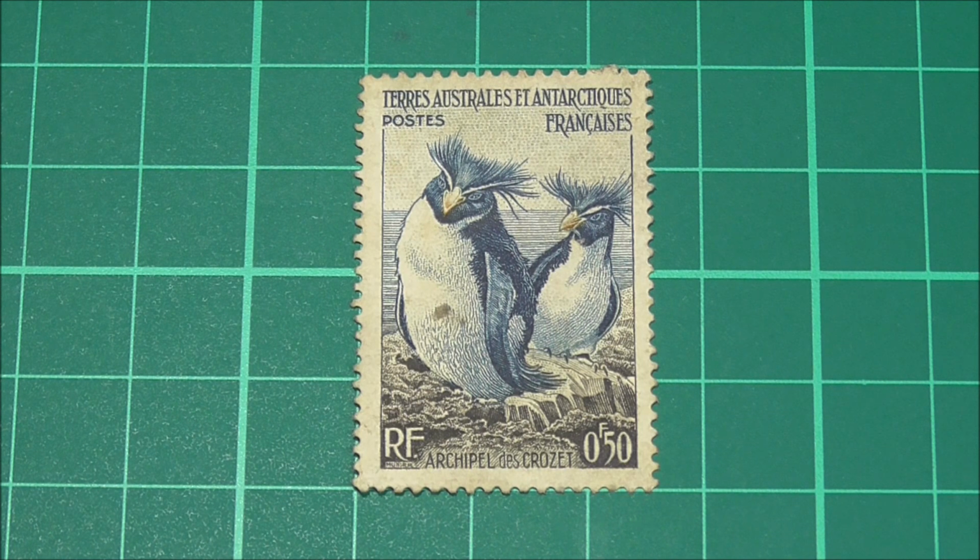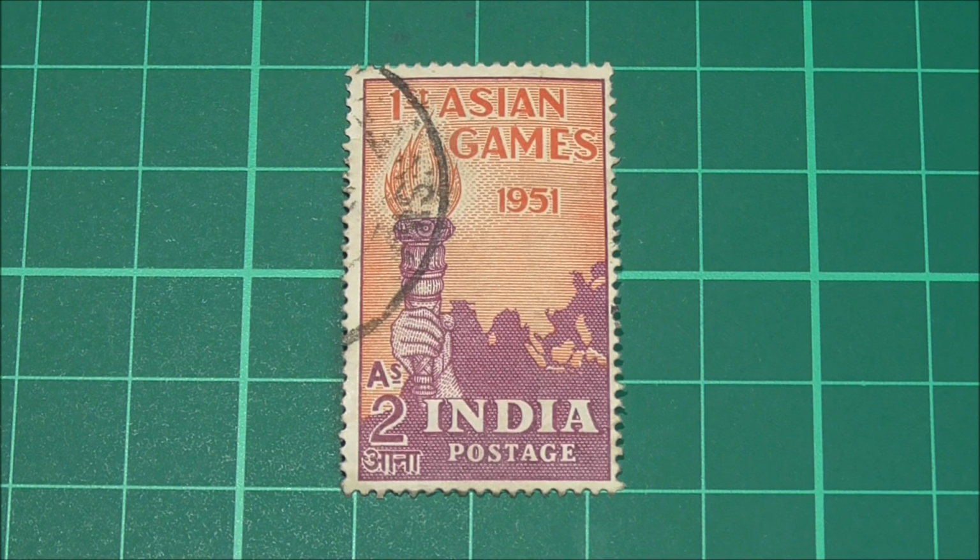Maybe rock hoppers? I don't know. I'm not really up on my penguins. You may be, so do let me know in the comment section below. And then finally, this stamp from India, which is celebrating the first Asian Games, which took place in 1951. I'll have to do my research and find out what that was all about.